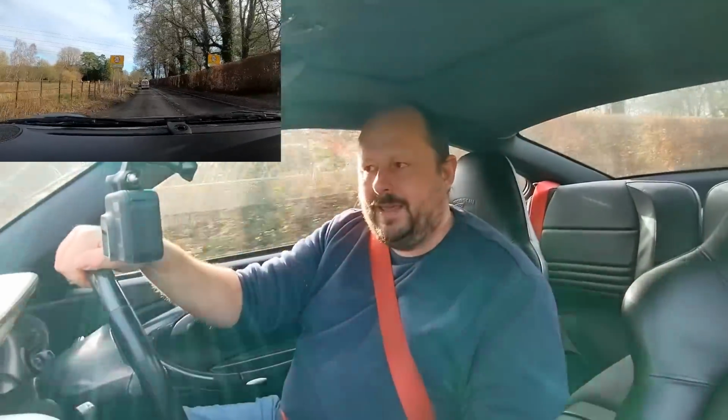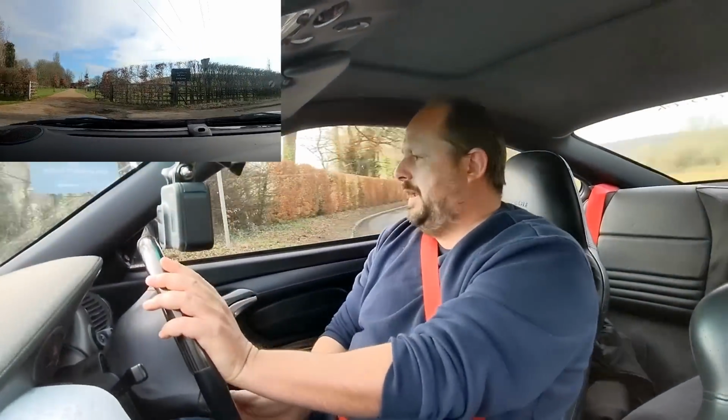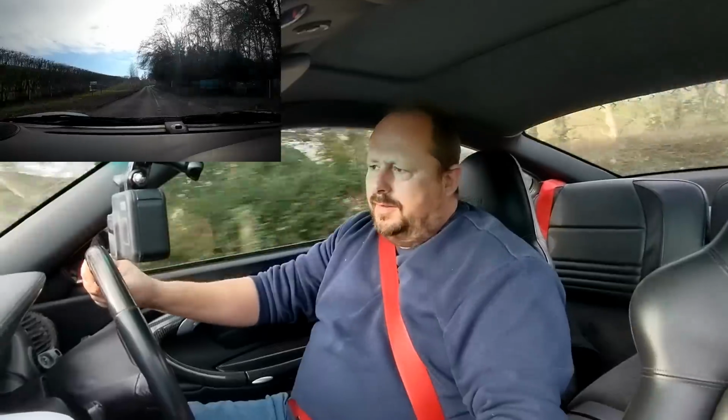But the first thing I noticed about this Porsche is the confidence you can have in really using the power going into corners and coming out of corners. You almost have to drive it slightly differently to a BMW, where you're really worried about the throttle response. I'm just going to overtake this car and put my foot down.